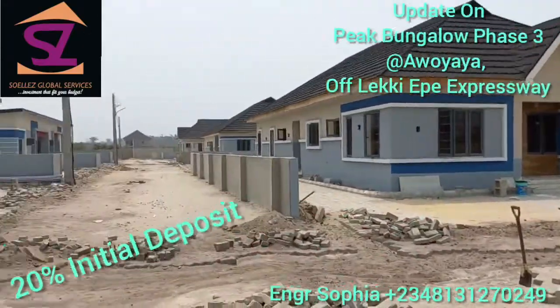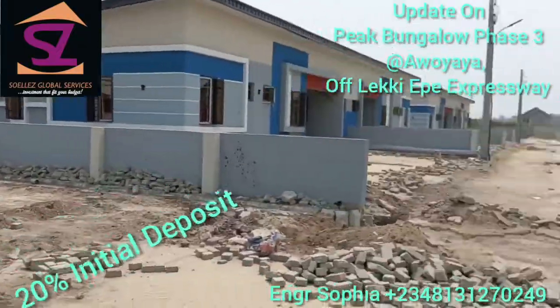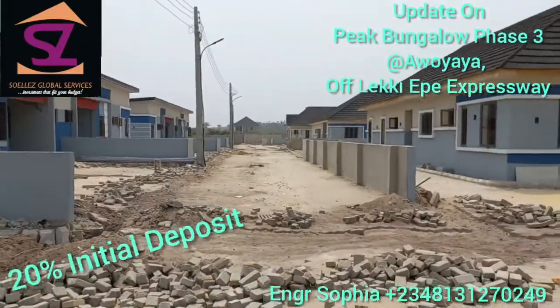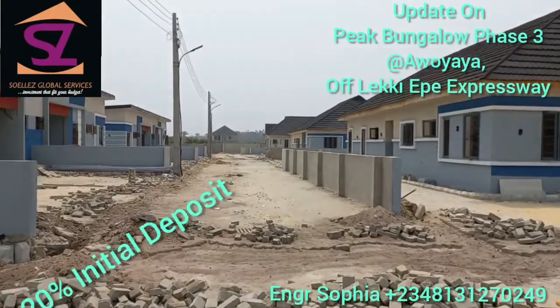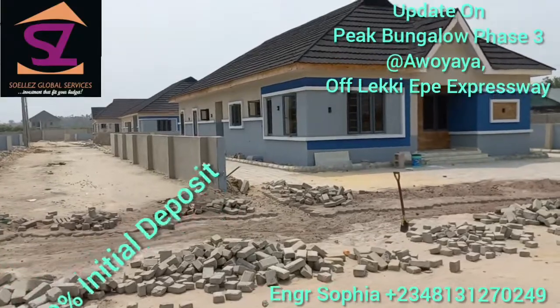So this is an update here in Peak Bungalow Phase 3, located here in Awoyaya, the road beside Mayfair Garden. I just want to quickly run through what we have here and show you what we are going to be delivering to you when you key into any of our building structures.